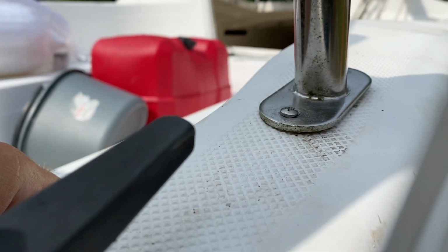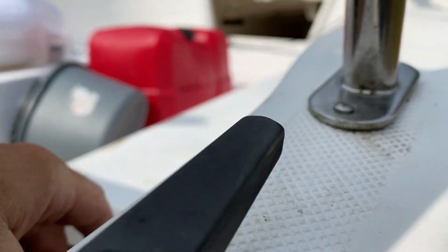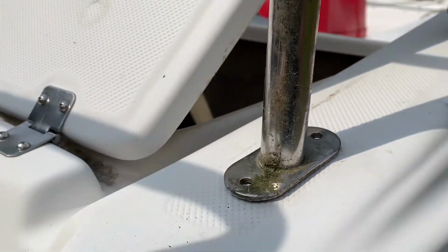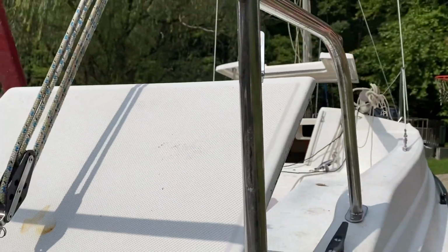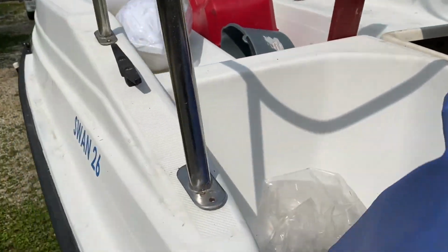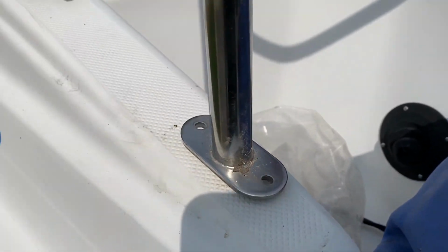I did the same thing to the other side. Put the old bimini screw back in the old bimini hole. So it actually lines up pretty well. That's where I want the rear stern rail to go. I bent this one a little bit to make sure it was in the exact place that I wanted, and this one's pretty close too. So when I go to mark it with a Sharpie, I'll just bend them back out.